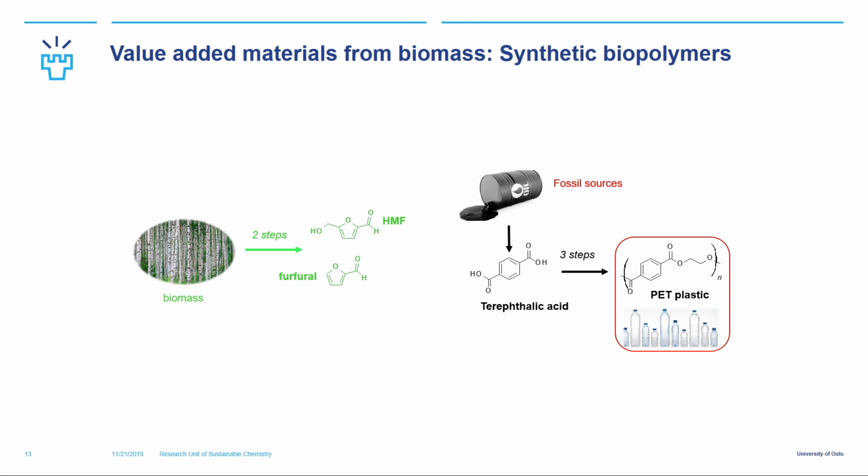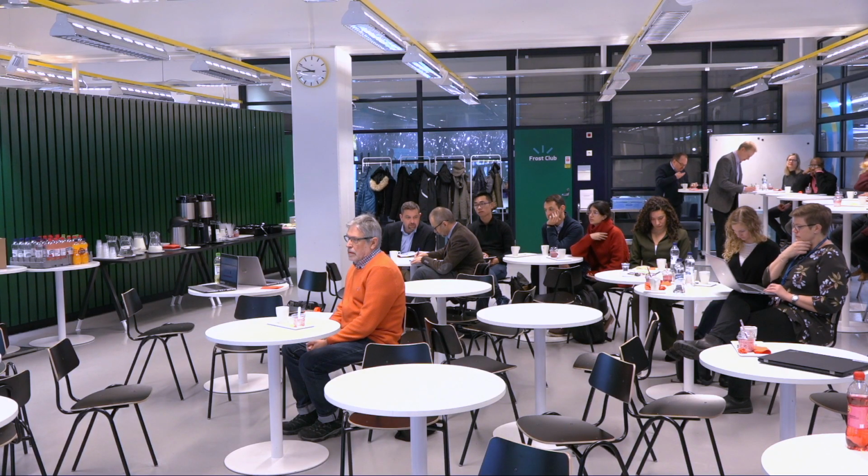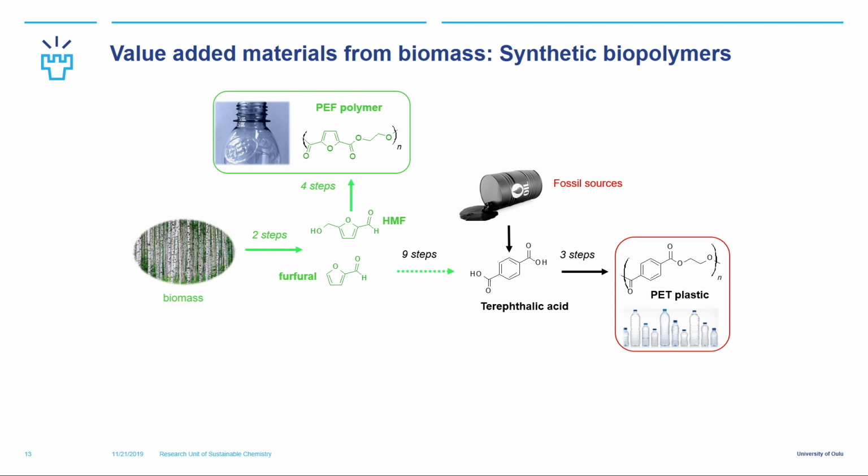now it's interesting to try to find bio-based materials to replace, for example, PET plastic. One of the most promising alternatives is HMF derived PEF polymer, which has been known for a couple of decades, and it's going on the commercialization in Europe and in United States.